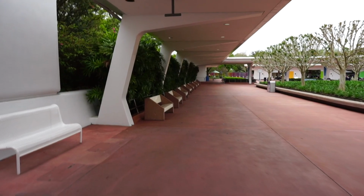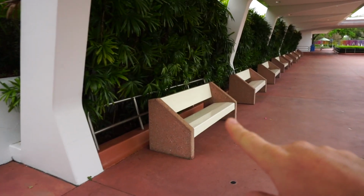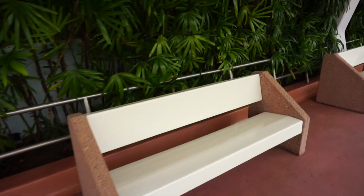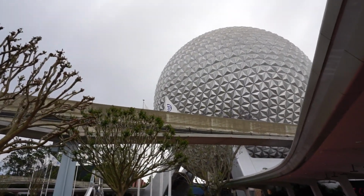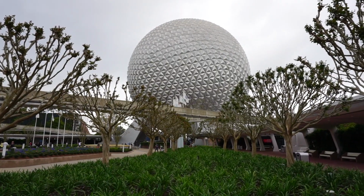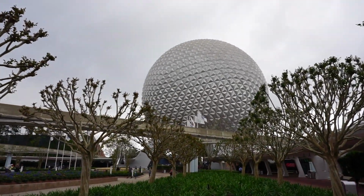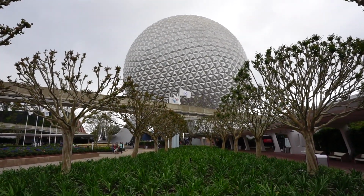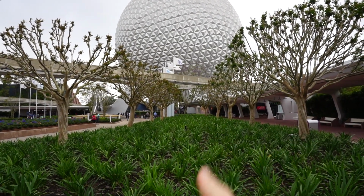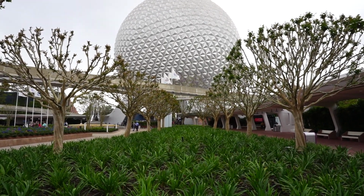This area here has seen the least amount of change. The benches are still here. I love these. They're so Epcot. I hope they never get rid of this. This planner is still here. And there's that classic monorail shot right there. You can take another one right down here. Yes, this is it. The classic Epcot monorail shot right here. Pretty cool. This is also where Danny Kaye was walking the opening day celebration. He walked right in here in this little area, in this little planner. It's kind of cool.